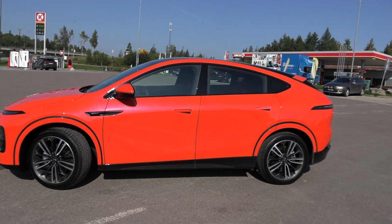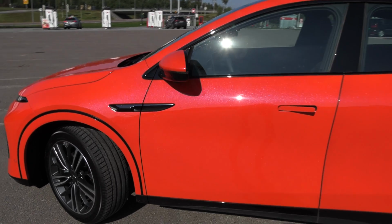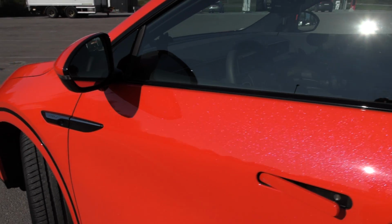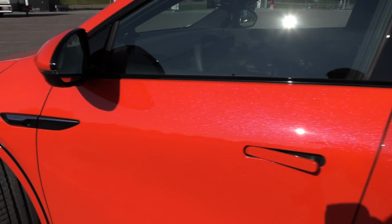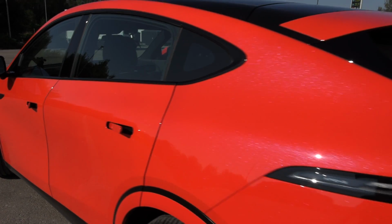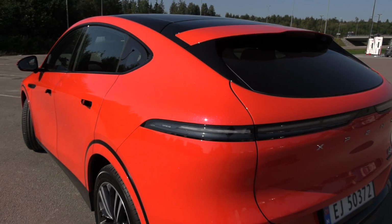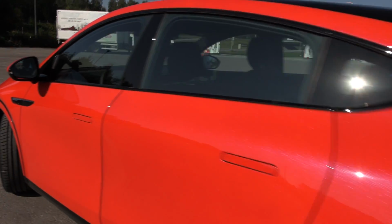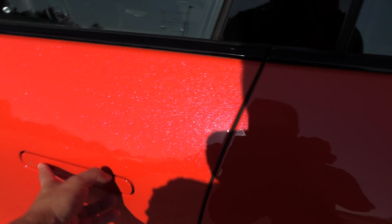So yeah, finally, now, oh, look at this. In the sunshine now, you can see the shimmer. It has this metallic shimmer on it. Wow, it looks awesome. Finally, a press car that is not a shade of gray, 50 shades of gray. This is actually a real color. So, you see here, voila.